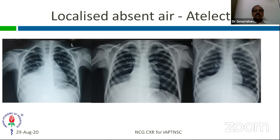So here, what do you see? Here, there is atelectasis of the right lower lobe, and here the right middle and lower lobe. Why do you say there is atelectasis of the right middle and lower lobe? You're not able to see the medial border, the right heart border. The right heart border is closely applied with the right middle lobe. So there is middle lobe atelectasis and lower lobe atelectasis.